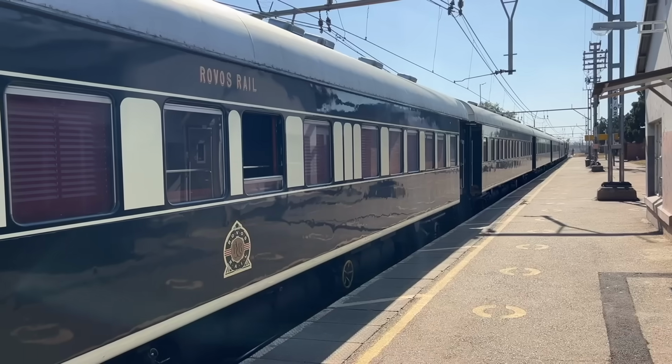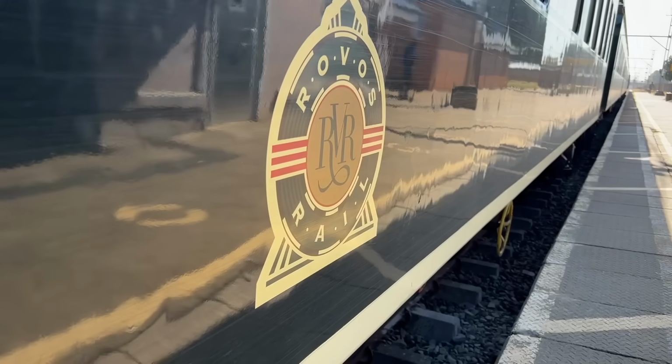Well, there we have it. Welcome to just outside of Johannesburg, where we have arrived after four days on the rails. I hope you've enjoyed coming along with me on this luxurious adventure across South Africa.